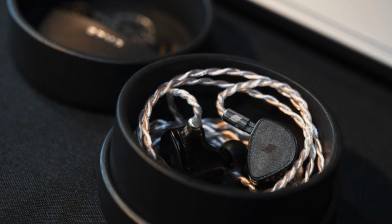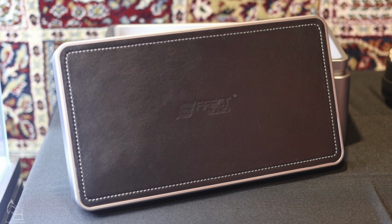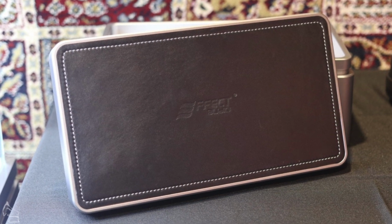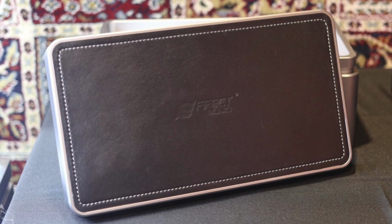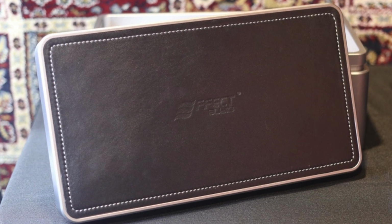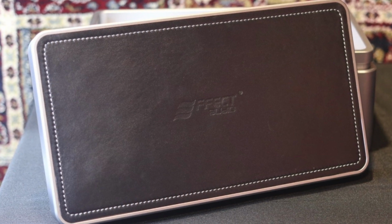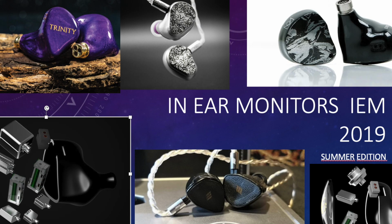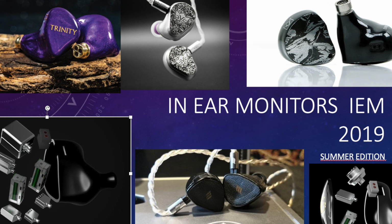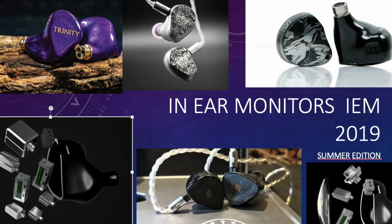And inside we have a luxury box made of space gray aluminum metal, a multi-layer box with soft leather on the surface, and the retail price of this King Arthur is 56,800 Hong Kong dollars. This ends my first ever IEM review of the current latest ones that are being released now or coming soon.